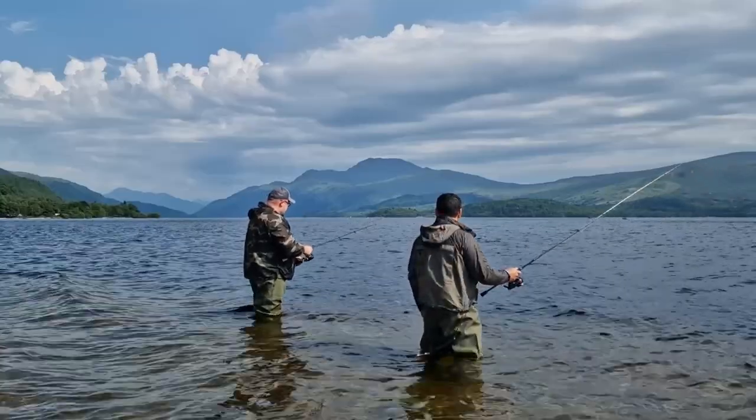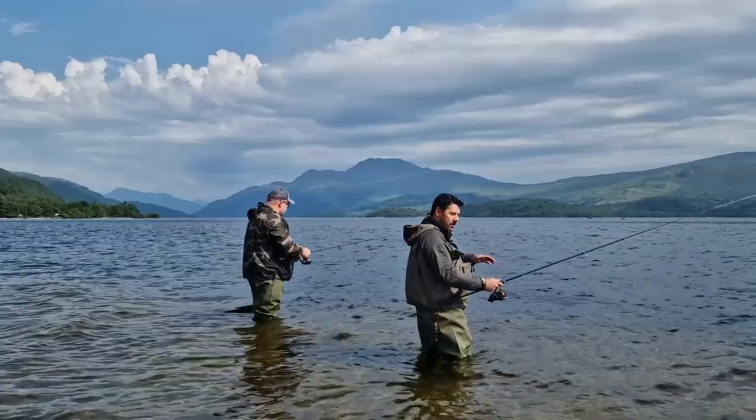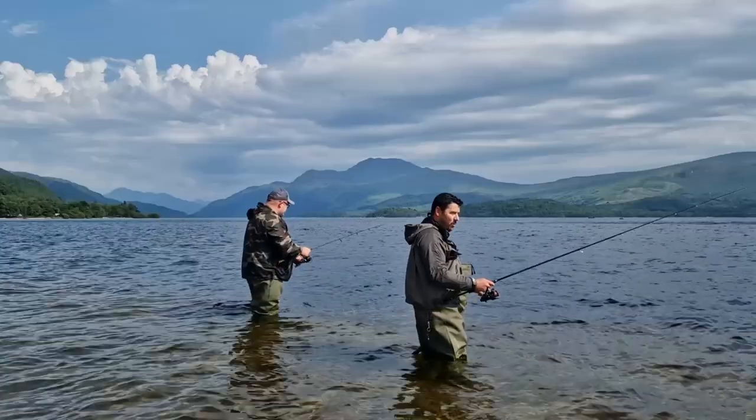Bigger fish definitely give a more positive bite, don't they? Oh, I kind of get one. Small ones, very rattly.